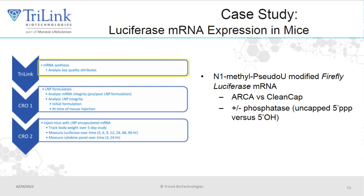In this study, we transcribed firefly luciferase, or FLuc for short, using N1-methyl pseudo-U modified base. FLuc was transcribed either with ARCA or CleanCap analogs, where the ARCA IVT is set up with a limited GTP concentration. Each mRNA was purified, and half of the material was subject to an extra phosphatase treatment and second purification step. This was done to investigate the effects of residual uncapped 5' triphosphates on mRNA expression in mice.